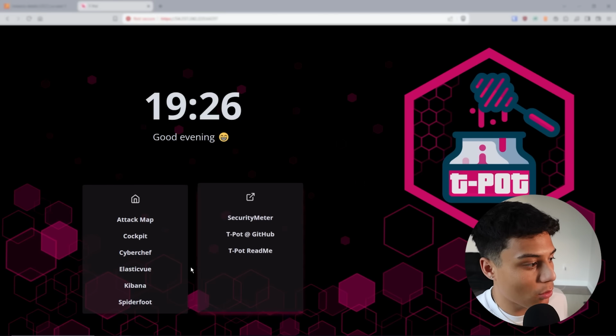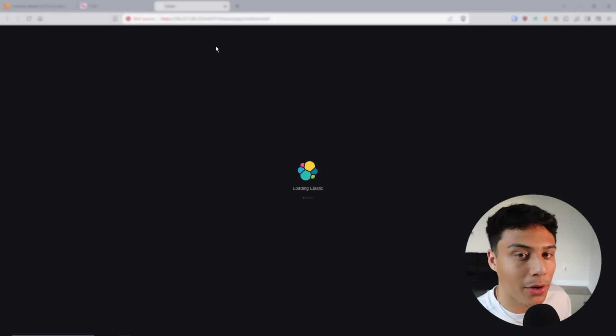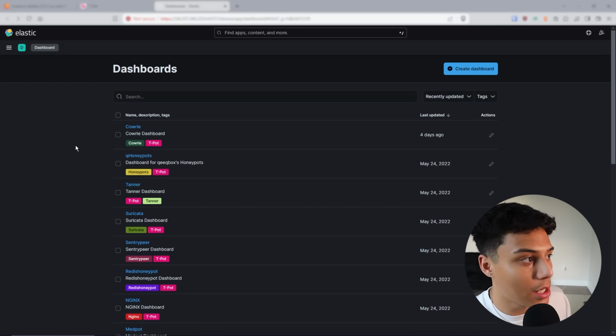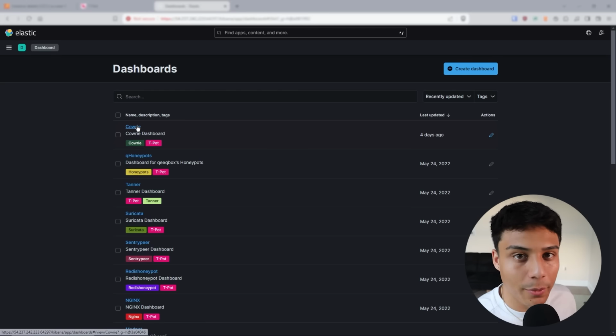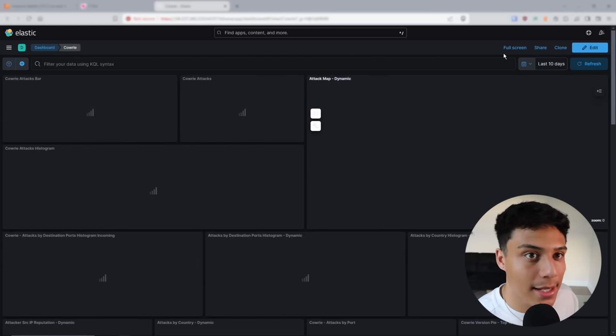If we go back to our dashboard, and we'll pop into Kibana, which is part of the Elk stack. Here we can visualize and search through all of the data from each of our individual honeypots. And this will come pre-configured with all these awesome dashboards. From here, let's dive into Cowrie, our SSH honeypot.